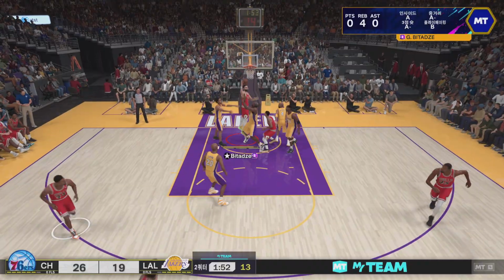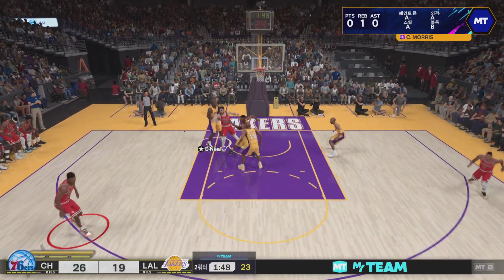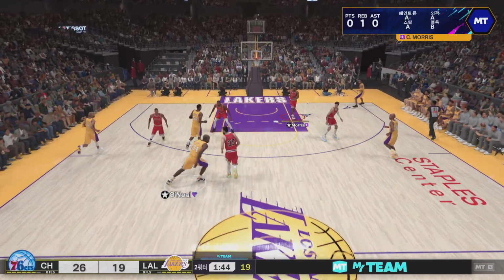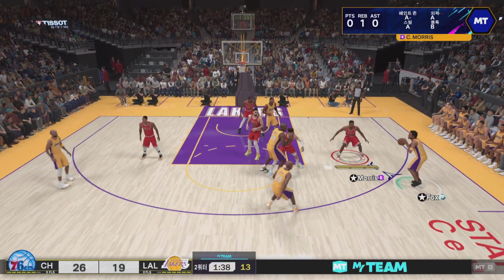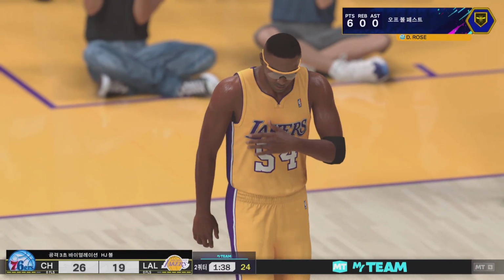Now here's Rose. Tightly guarded. Morris for 3. It's rebounded by Los Angeles. Impressive closeout on a skilled shooter. That is how you defend shots from downtown. Pass to Shaw. Here's Fox. Parked it down low that time. Got hit with the 3-second call.